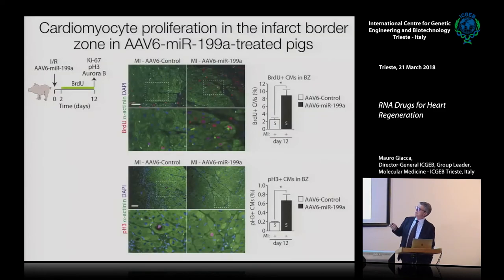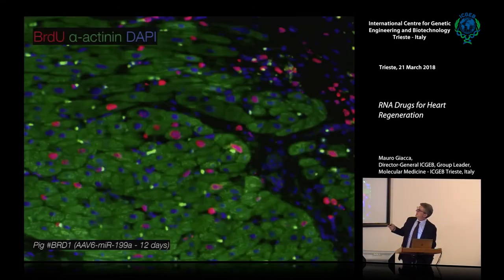In some animals, we also gave BrdU for 12 days, so we measured the amount of BrdU-positive cells. This is the control. You see very few cells in the infarct, while in the animals treated with AV199A, you see that there are many more cardiomyocytes with the nucleus that is positive for BrdU incorporation.